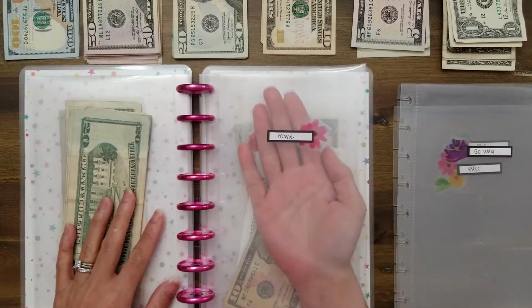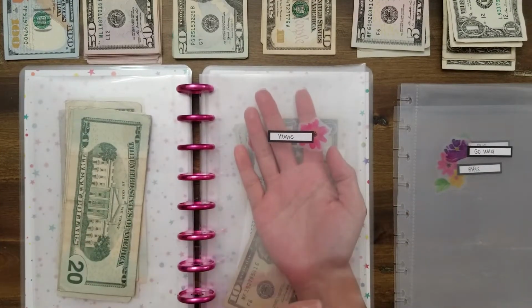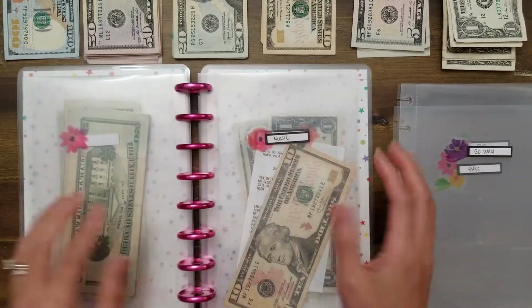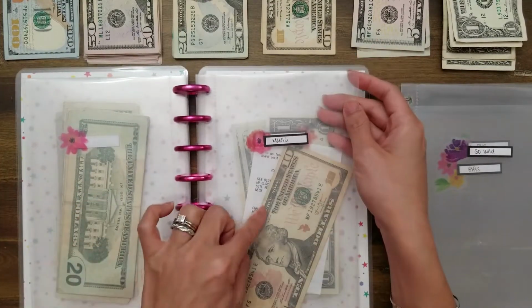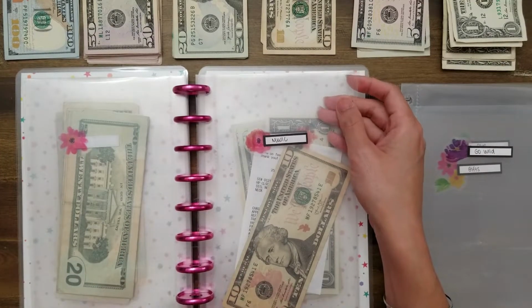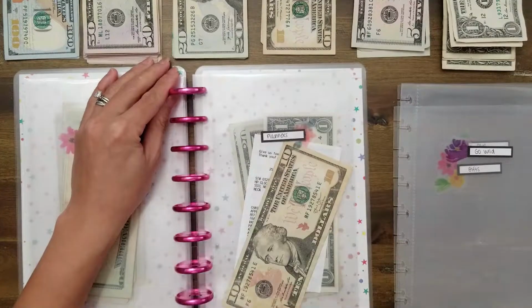Next is home. Home is one of my daily categories. I have $0 in there. I basically wiped it out, buying a couple of home goods. Music is my long-term category. This is a long-term sinking fund. I'm saving up to purchase sheet music, and so I will need to stuff this.